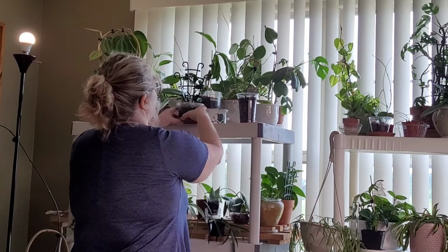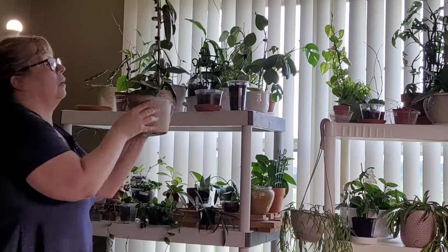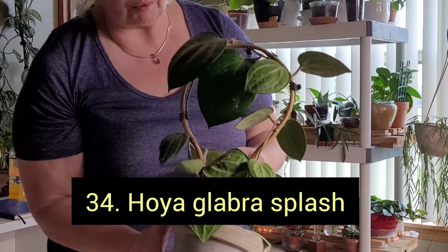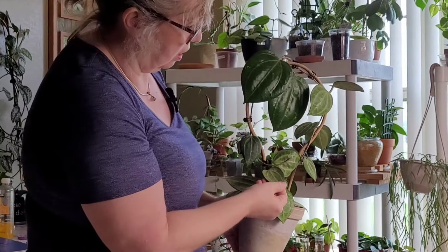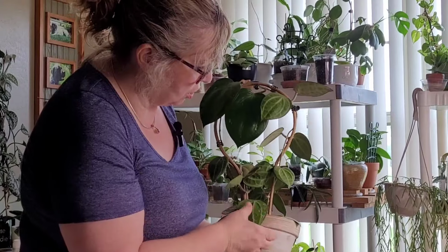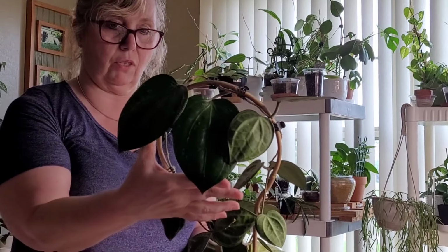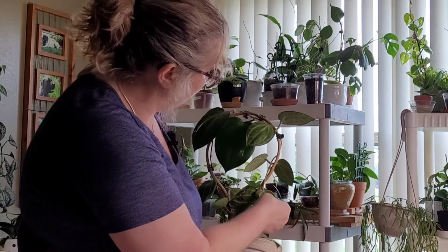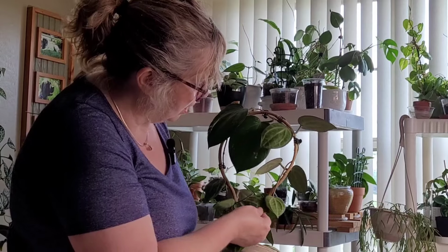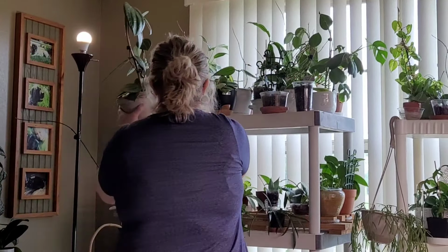So let's see. Okay, over here is my Hoya glabra splash, which doesn't seem super splashy. When I had it in the grow tent, it did make very beautiful black margins. And then when I took it out of the grow tent, it gave me these two huge leaves. So not sure what I like better. I actually think I liked it with the black margins, but I only have so much room. Right now it's staying out of the grow tent.